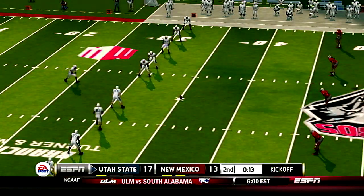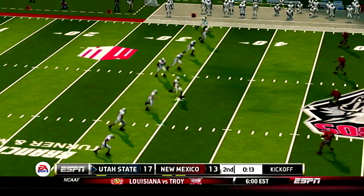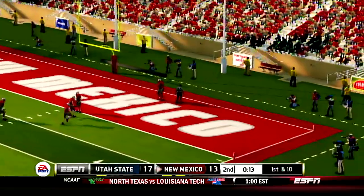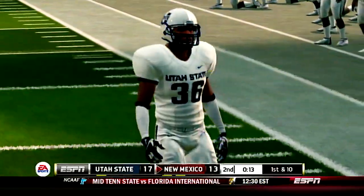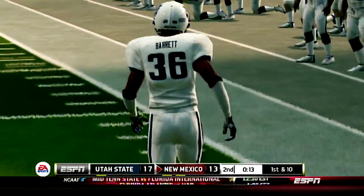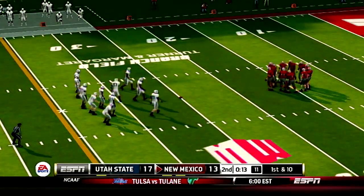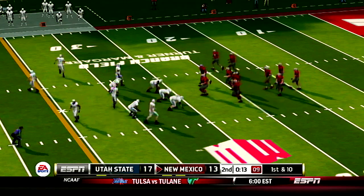The kicker looks like he's ready to kick this one off. He just drills this one. In a game that's this close, you can't afford to waste possessions.